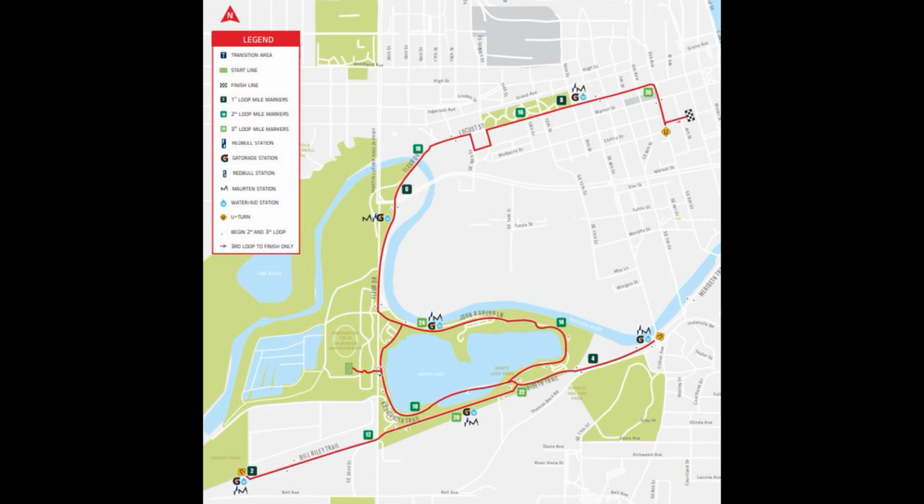Then we head back down the same way we came, and we head on the loop going counterclockwise once again, and then back down to our Meredith Trail and repeat it 2 more times. That'll be your Ironman Des Moines run course. That'll also wrap up our course preview.